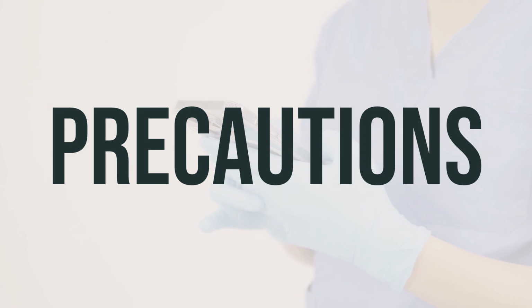Older adults may be more sensitive to the side effects of this drug, especially hearing loss and heart rhythm issues. If you are pregnant or breastfeeding, consult your doctor before using this medication.